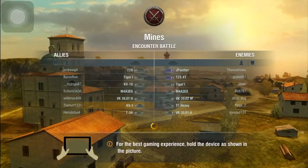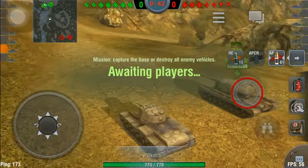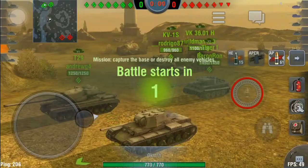So human mines, high ping for some reason, even though it's just weird. My internet's weird. I have internet that should be really, really slow, but it's not that bad when I play. I've played Tigers.